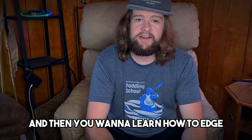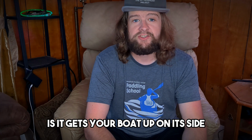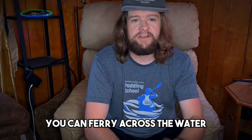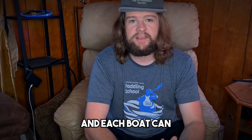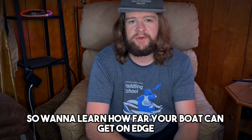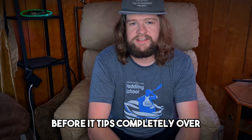And then you want to learn how to edge. What edging does is it gets your boat up on its side so you can make easier turns. You can ferry across the water, and each boat can edge a different amount. So you want to learn how far your boat can get on edge before it tips completely over.